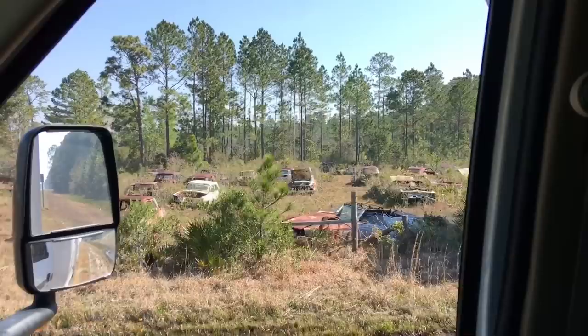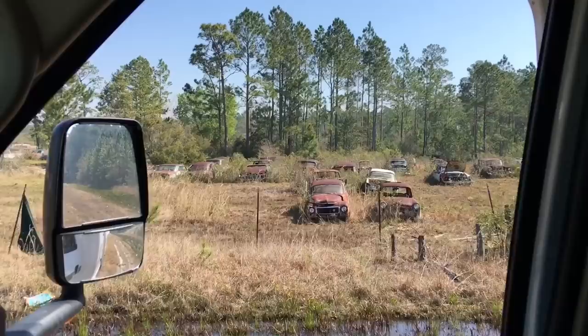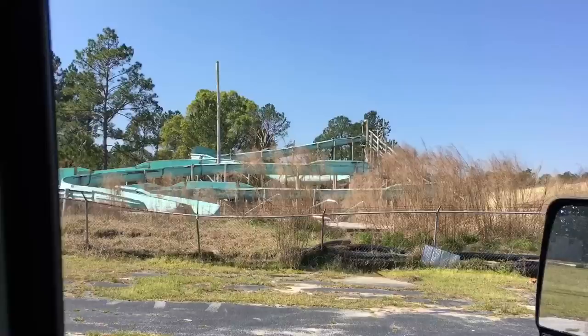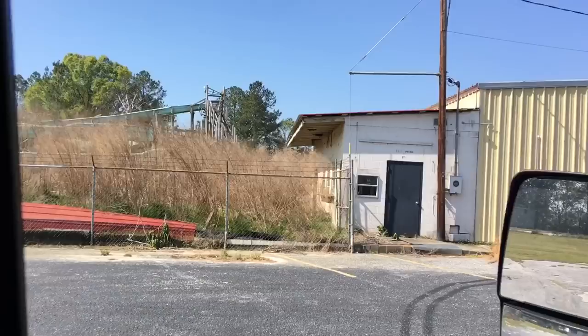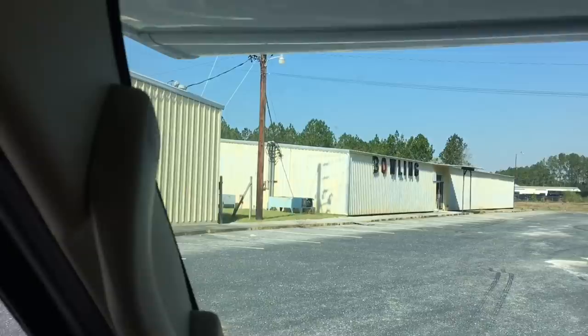Wow. Pretty cool. Lots of them back in there. There's an old water slide there behind the weeds. No longer in use. But there was a lot of good times that were had there, as well as at the roller rink and the bowling alley, all of which are no longer in business.